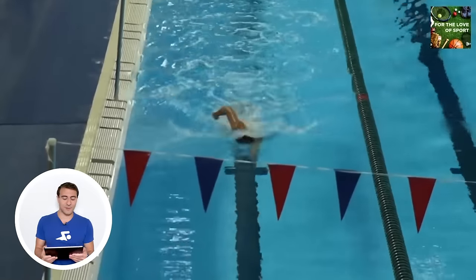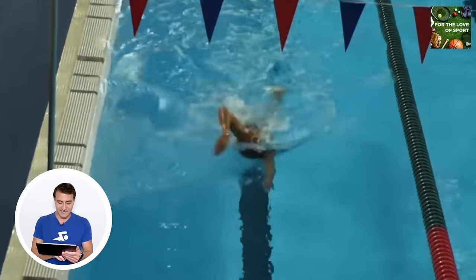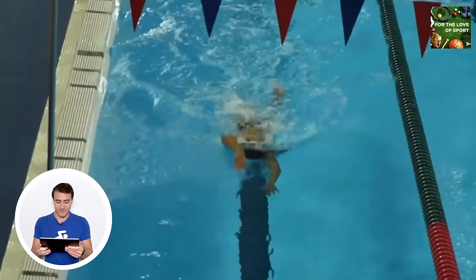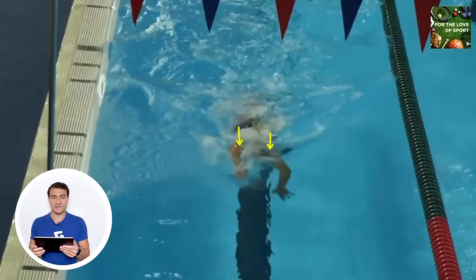Right now, the first thing I wanna focus on is his hand entry, where he's entering the water and what exactly he's doing. So I'm gonna go ahead and slow this down. We're gonna go frame by frame. If you notice, he's entering right in front of the shoulder. So I'm just gonna go ahead and draw a little arrow right there. These are his shoulders. And if you notice, his hand is actually entering the water directly in front.